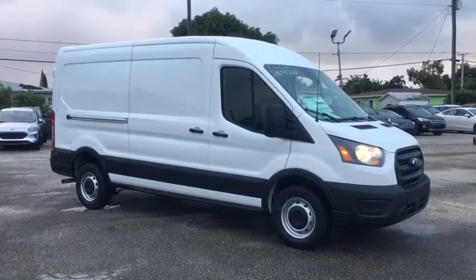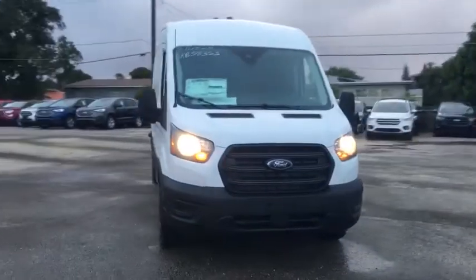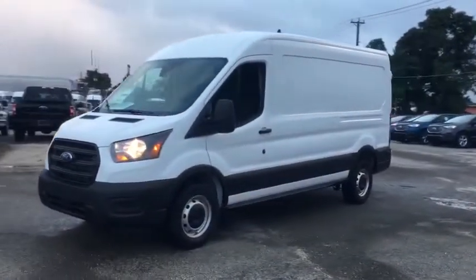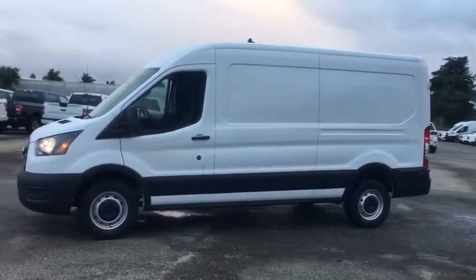We are pleased to show you the 2020 Ford Transit 250. The Transit 250 comes in numerous configurations, impressive payload, and towing capacities. It is comfortable and easy to drive.